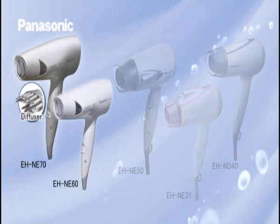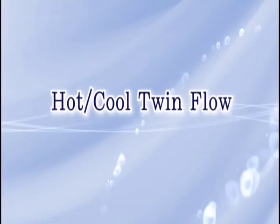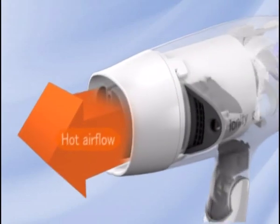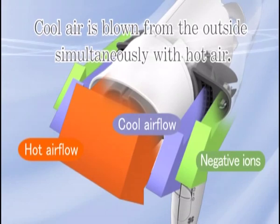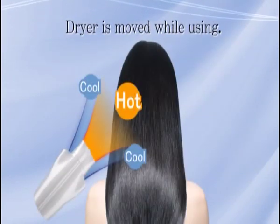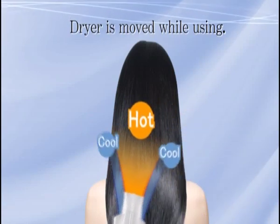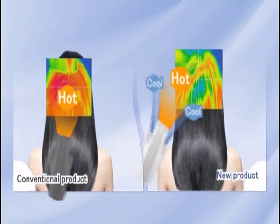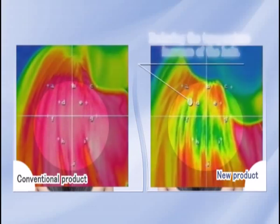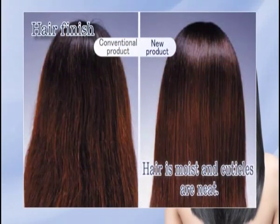The top nozzles are equipped with new technology, hot-cool twin flow. It employs a structure in which cool air is blown along the outside of the hot air. Since cool air strikes on both sides of the hot air, if the dryer is moved while using, cool air strikes the hair immediately after the hot air, reducing the temperature increase of the hair. Hair is moist, and cuticles are also neat, making hair glossy.